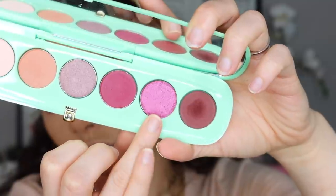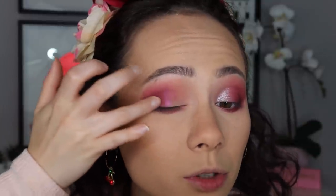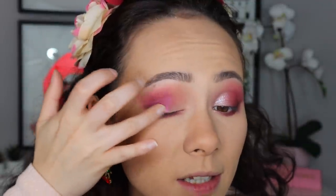With my finger, I'm taking Cherries. So the reason why I applied a base color first before applying Cherries on top is because I found this color to not have as much of an impact as I wanted it to have. It almost has more of a topper level of pigmentation. It does need a base layer, and I was hoping it would be a little bit more of a thicker consistency that would pack a bigger punch on the eyelid with a little bit more dimension. It's very soft and pretty, don't get me wrong, but I just expected something else. This shade is just not quite as over the top as I was hoping for it to be.